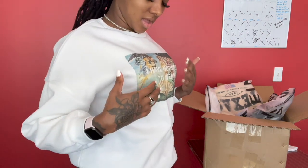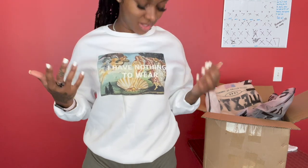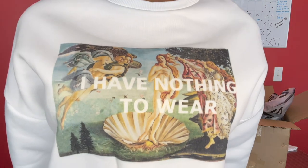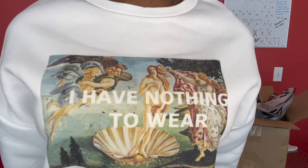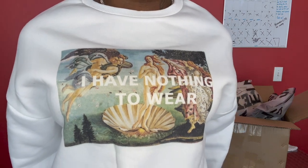I don't have any white sweaters for real, and white looks so good on my skin, like the bright colors. I didn't even read this shirt. What did it say? Oh, it says I have nothing to wear, of course. But look at the picture. I love it. I love the message it's sending. I love this shirt.